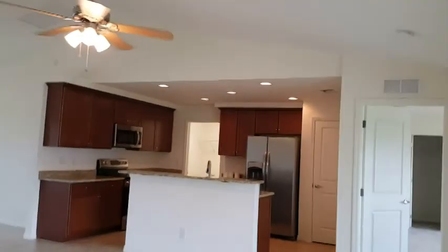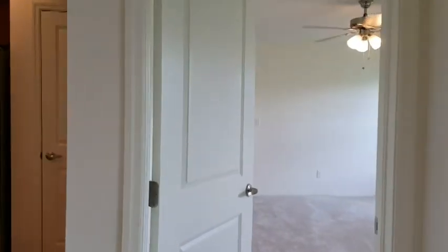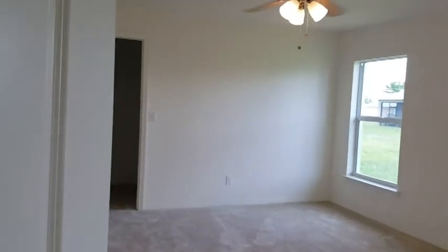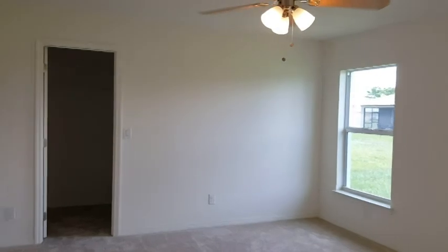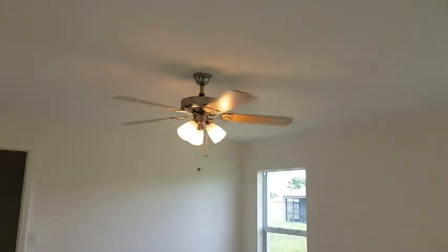Now, coming over here, do the master next, then we'll do the kitchen and back. And master bedroom is quite large. As we come in here, you've got the two windows, give you a lot of natural light. There's the optional fan.